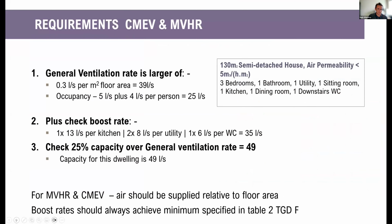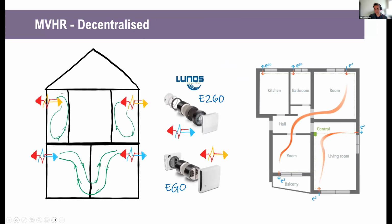Thankfully, in Ireland, we've got excellent design standards. So it's, if you like, easy enough to work out what we should be doing. And it's easy for us to check at the completion of a project, is it compliant? There's a couple of different routes towards compliance for ventilation.